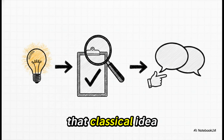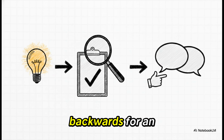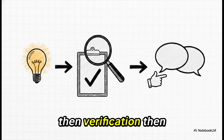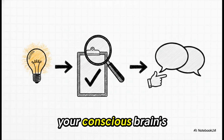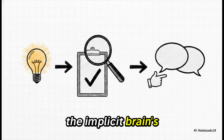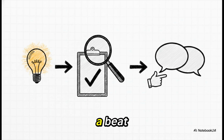So you know that classical idea that clinicians carefully gather data and then consciously arrive at a diagnosis? Well, that's actually backwards for an expert. The real sequence is intuition, then verification, then explication. Your conscious brain's main job is simply to test and verify the implicit brain's instantaneous draft, just making sure your automatic pattern recognition didn't miss a beat.